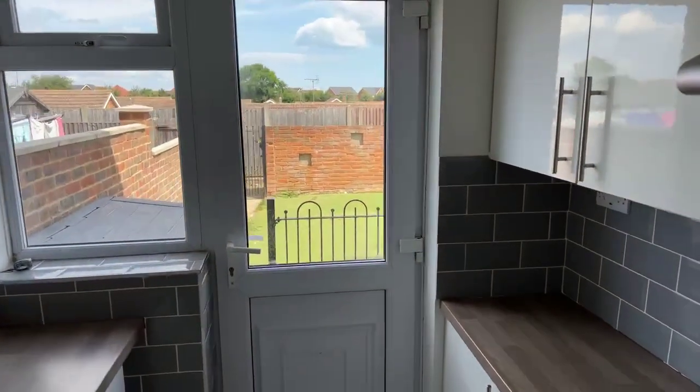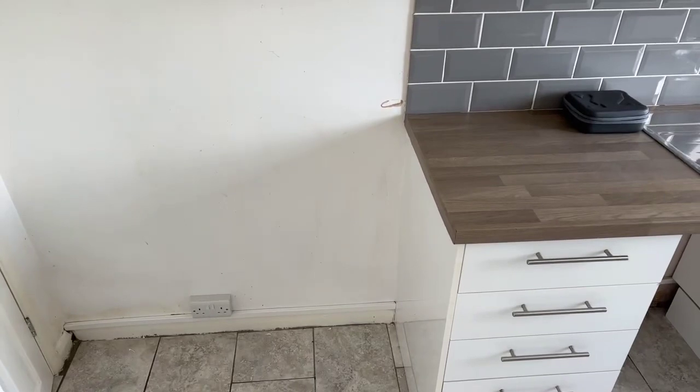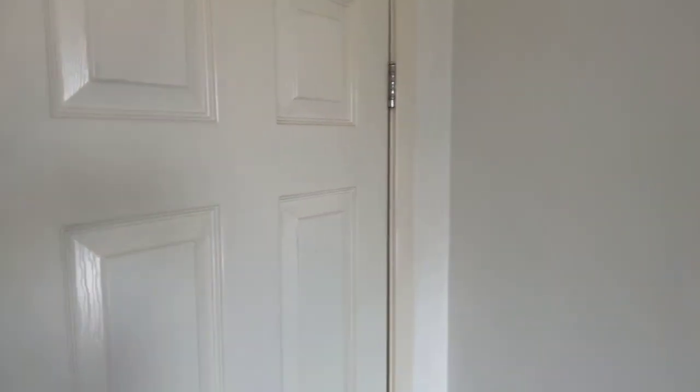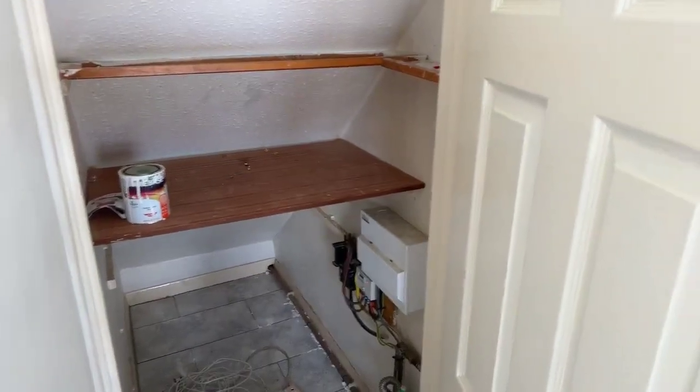Easy to maintain garden. Space for the fridge freezer will sit here along the side of the worktop. And then space under the stairs for storage. And you've also got your gas, electric and fuse box.